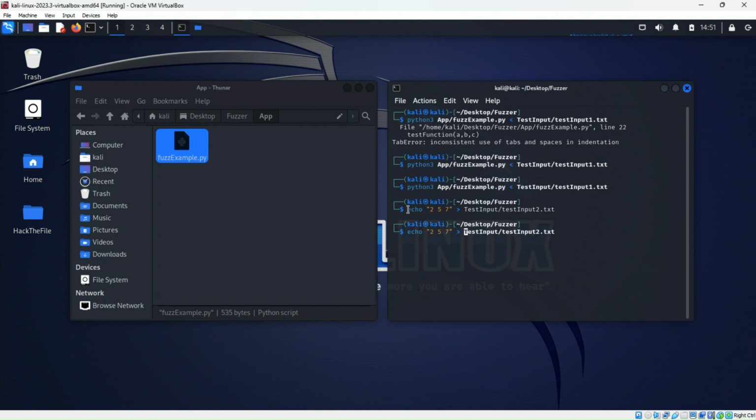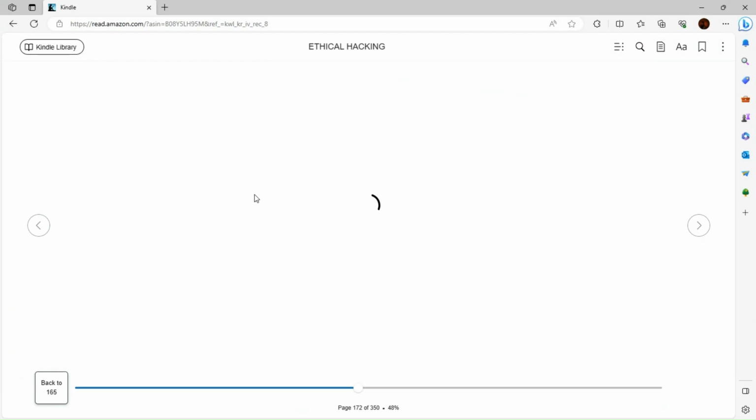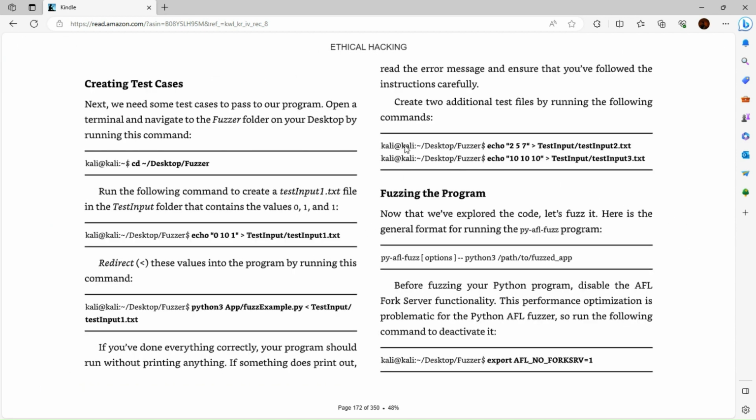Change the values to 10. That's what he's wanting. So 10, 10, 10. I'm gonna put that into, we're gonna create one called test input 3. There we go. We'll come here, and now we've got test input 2 and 3. Okay. All right. We've created those.